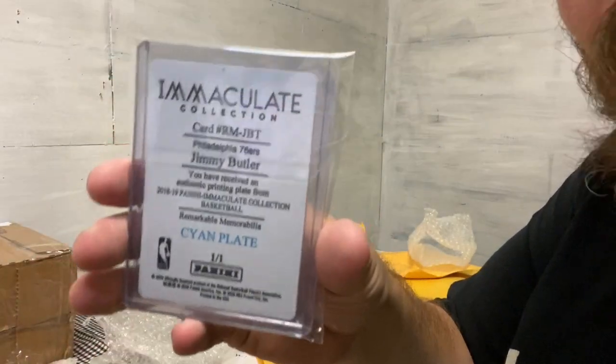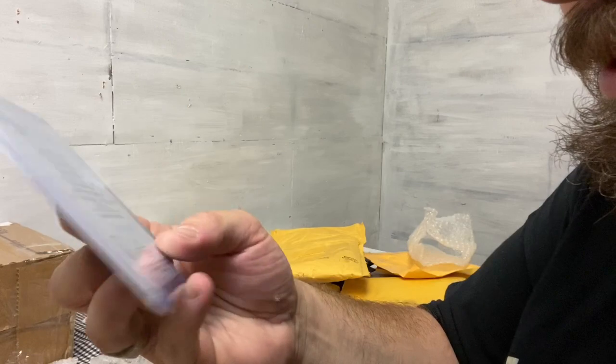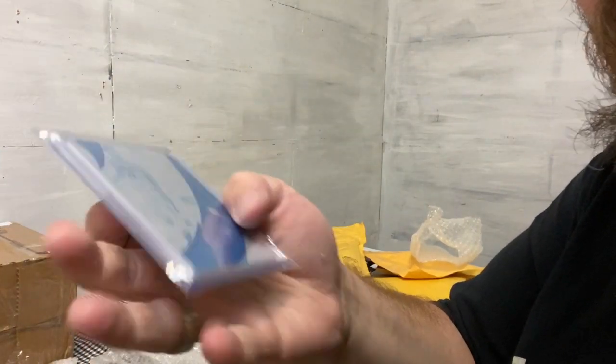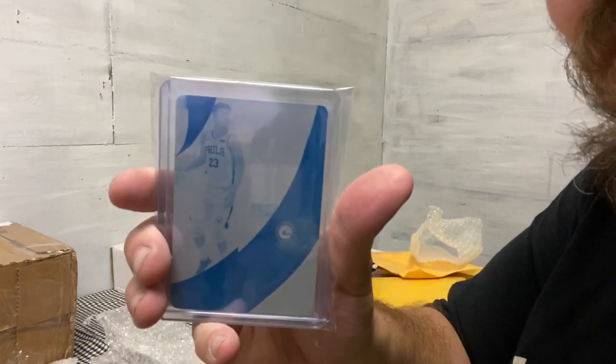So this was something I was super excited to pick up. This is a printing plate of Jimmy Butler, a 1-of-1 cyan plate from 2018-19 Immaculate Collection. I got this for $5 plus shipping. Now, this is one of my favorite things to do, is buy one-of-one printing plates in particular, because the interesting thing is when you buy these, you now own the market, especially if it's a good player like this. I got this on an auction. So now I own the market. I'm the only person in the world with the cyan plate of this National Treasures, which is a very upscale brand. I could put a price at whatever I want.